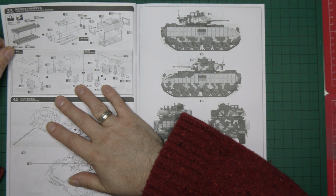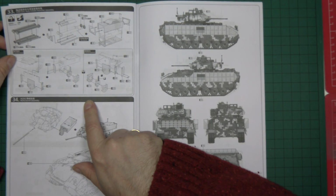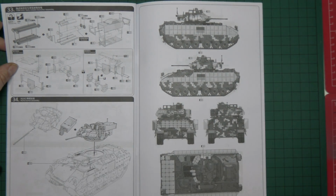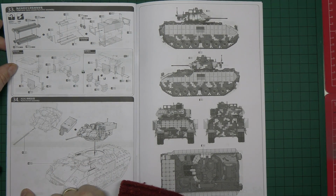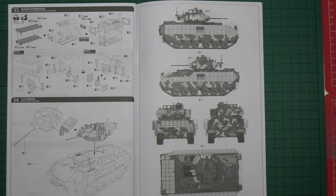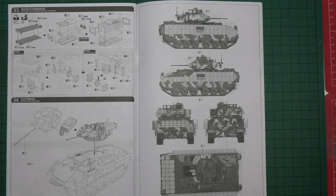Then we've got the anti-tank missile launcher being built up, and you can have that in a raised or lowered position. Okay, and then you mount that on the side of the turret, put the barrel of the gun in, and put your turret on. So 34 steps. Now I've got to say, other than 1 or 2 small sub-assemblies, the construction process flow seems pretty good. And once you start using the instructions and you get your head around them, they shouldn't be too much of a problem. So yeah, no real issues with that.